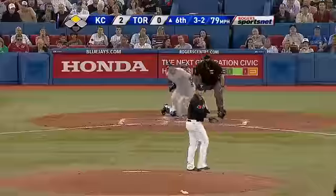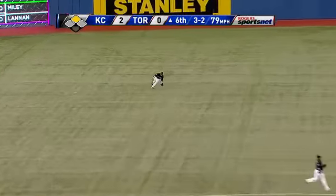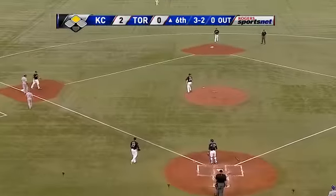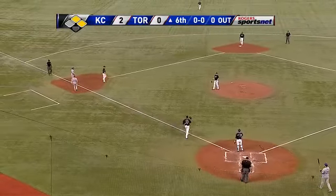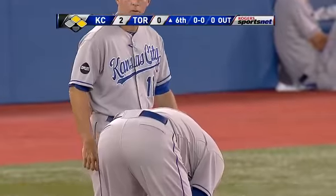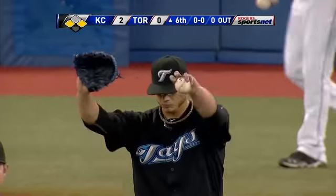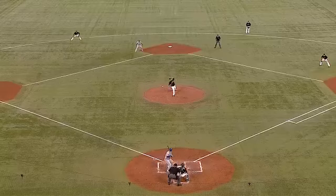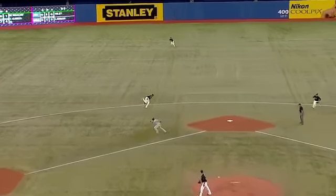Full count. Base hit up the middle. Cabrera had to wait on it as it skipped past him. He jumped out of the way, and the Royals have something going here in the sixth, first and third. Nobody out. Butler with his second hit of the night. You know, he's flat out just a good hitter. Sees the ball, has an idea, doesn't try and do too much with it. Watch how he waits back on the changeup and just sends it right back through the middle.